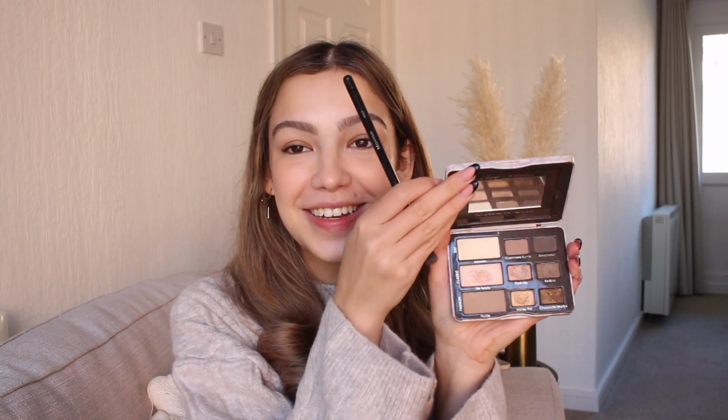I'm then just going to use my Too Faced Natural Eyes palette. I've honestly had this for far too much time. I've had this since I was about, I want to say, 16. That is a long time. That's like 7-8 years. Oh, it says 12 months on the back of it. Well, hopefully it's fine. It just looks like this.